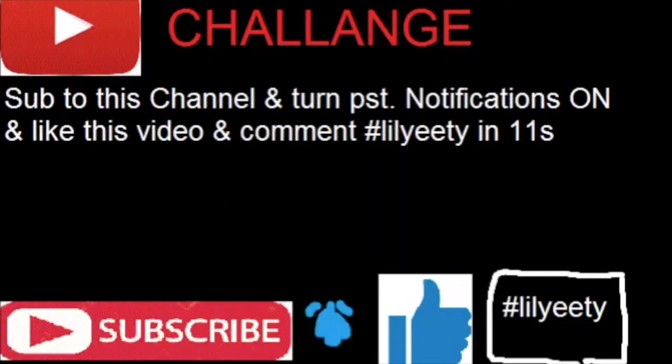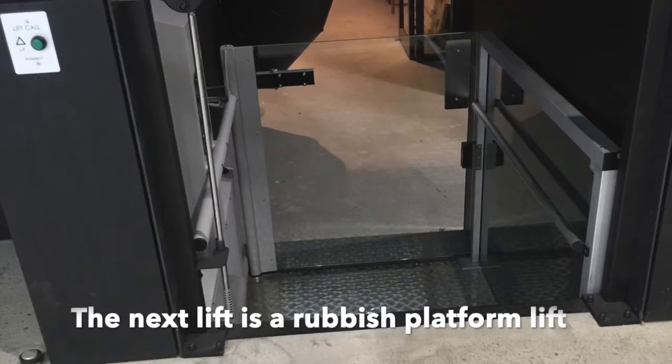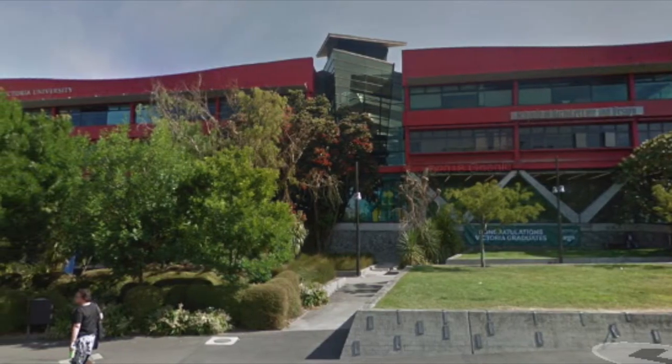And that's it. And nearby this lift is a rubbish platform lift, which I didn't bother filming. So now we go to the lift in the new part of the wing, which is a Schindler E-Type.